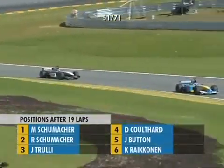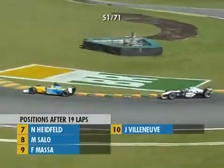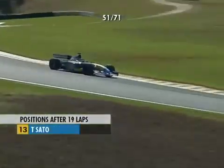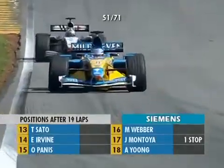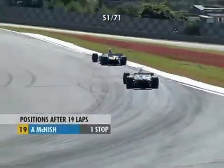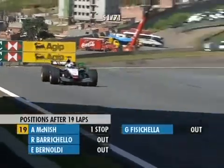Still the battles continue up front as Michael Schumacher tries to stay ahead of his brother Ralf Schumacher, and as I mentioned, the gap was 7.3 seconds last time around. Jarno Trulli in 3rd position, David Coulthard in 4th, Button in 5th, and then Kimi Räikkönen in 6th ahead of Nick Heidfeld, and then Mika Salo up to 8th position now with Massa at 9th and Villeneuve into 10th.